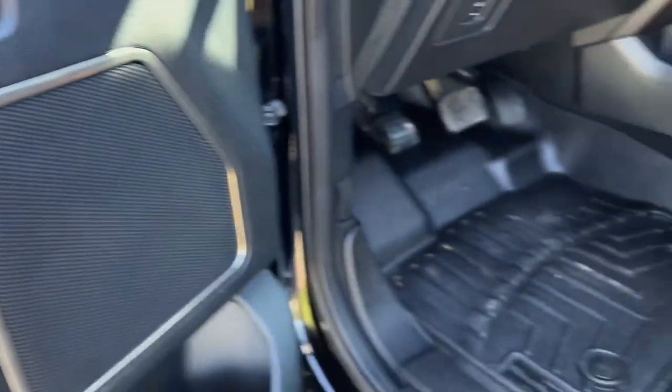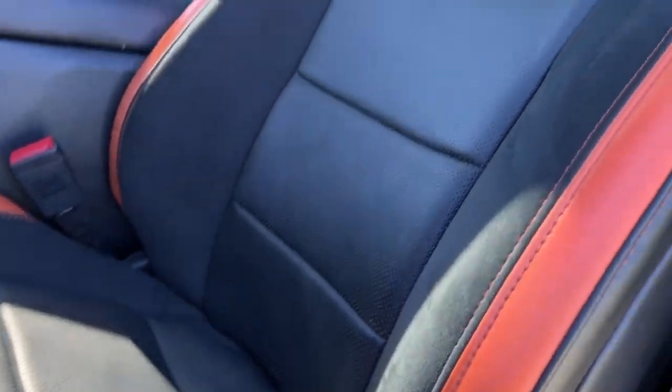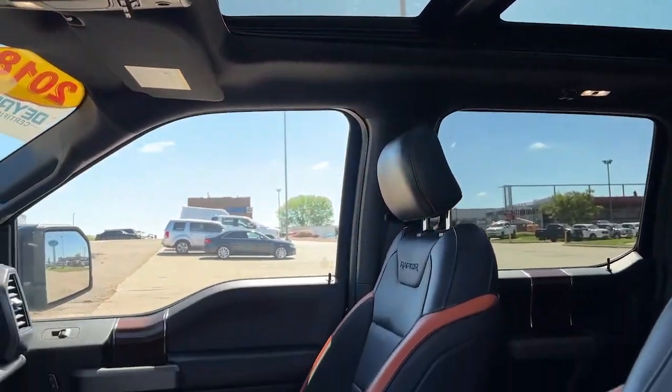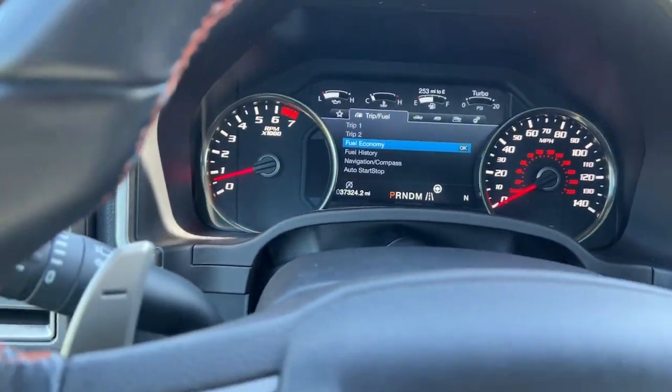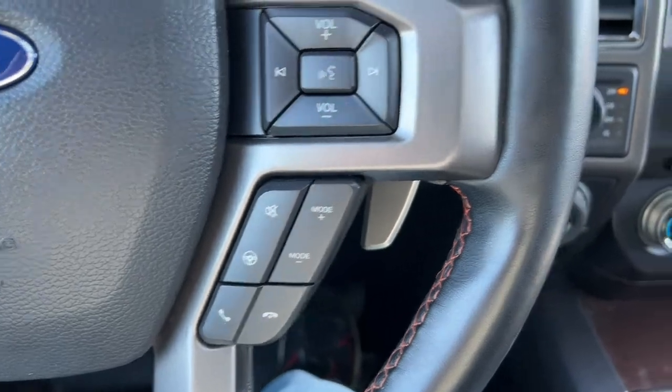These are just some of the great options this vehicle comes with: keyless entry, sun moonroof, remote engine start, fog lamps, blind spot monitor, electronic stability control, aluminum wheels, intermittent wipers, universal garage door opener, tire pressure monitoring system.